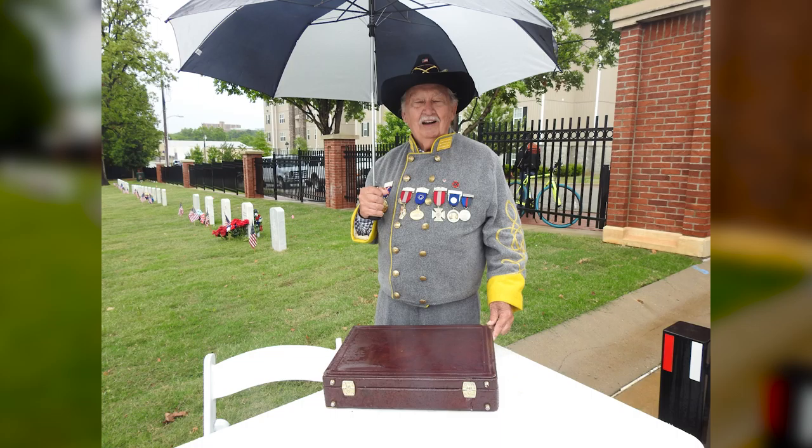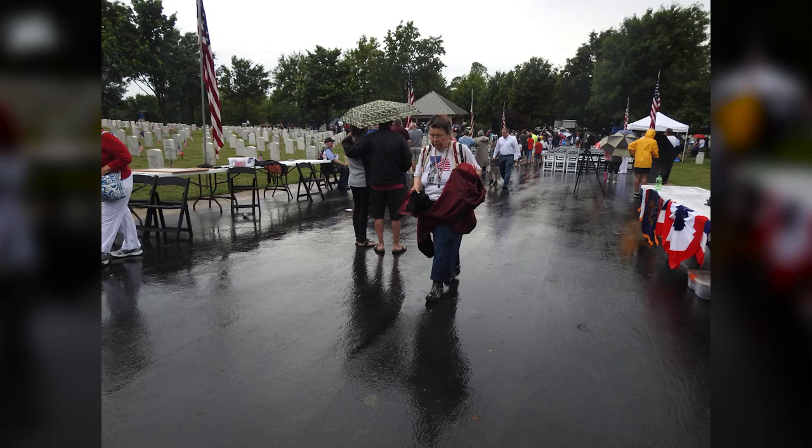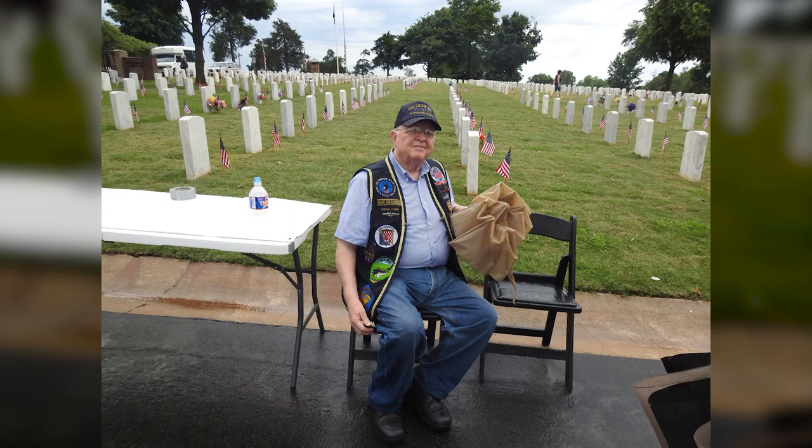There's a fella in, you recognize that uniform? It looks Confederate to me. It is Confederate, John. And look at the medals. I didn't ask him to recite who all these medals actually belong to, but the whole thing is representing the Confederacy. I don't think the hat's right for Confederate. Well, I don't know. I don't think they had any umbrellas. They probably had a little bit of everything.